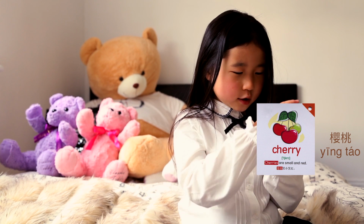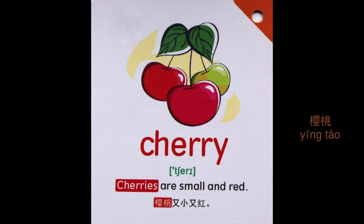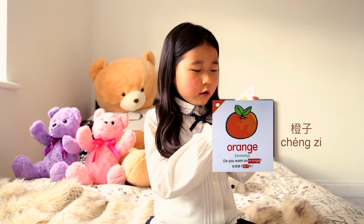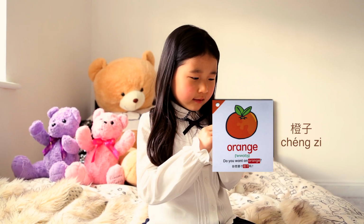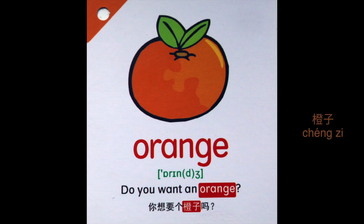We say it in Chinese 樱桃. 樱桃，樱桃。Cherries are small and red. 樱桃又小又红。 Orange. In Chinese, we say it 橙子. 橙子，橙子。Do you want an orange?